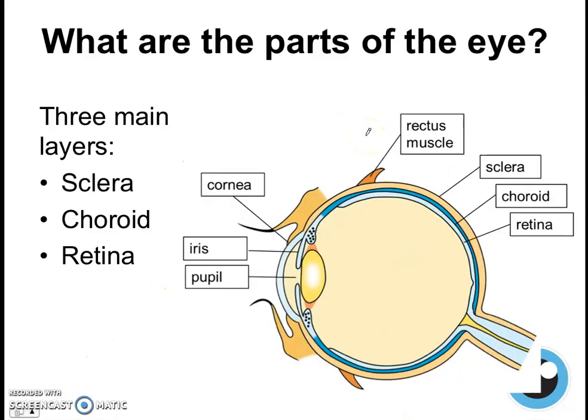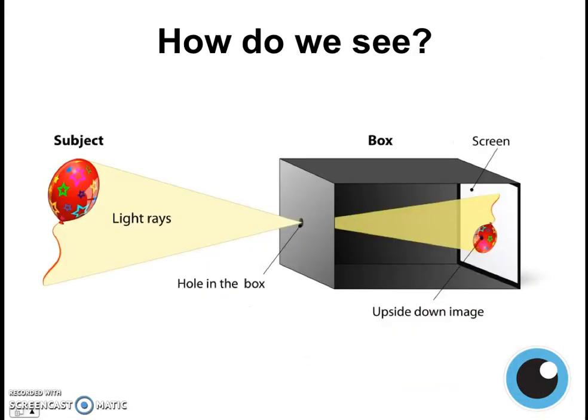Right, finally, I wanted to show you as well that you can look at the iris and the pupil from the side view. So the pupil is here, an opening where the light can enter. And here's the iris, which forms a circular sheet of muscle around the pupil. Well, now that we've seen some of the main parts of the eye, let's move on to answer the question of how do we see.